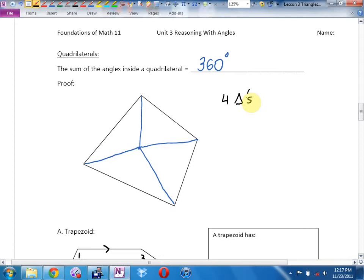Now, 4 triangles, that means 4 of those. If I add up all of these angles, it's going to be 4 triangles. It's going to be 4 times 180. Except, I don't want to include those angles there. Because if I'm trying to add up the outside angles, I don't want the middle angles. Wait a minute. How many degrees is that right there?